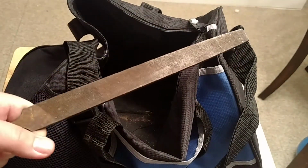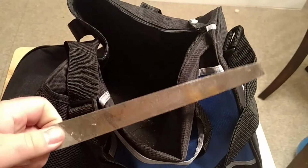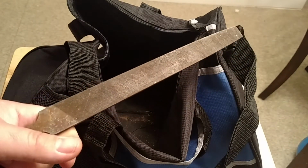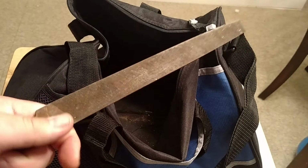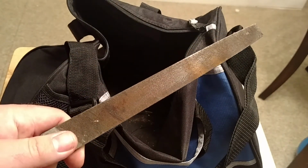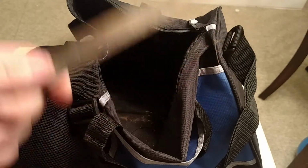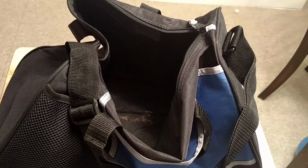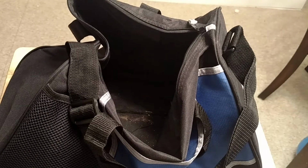And last, a file. You know what? So many uses for this, from sharpening tools to cutting through metal. Very, very important thing to have, I think. You might even want to consider one or two. They definitely are worth their weight in gold, especially in a situation where you may have to modify or make tools or do things to survive.